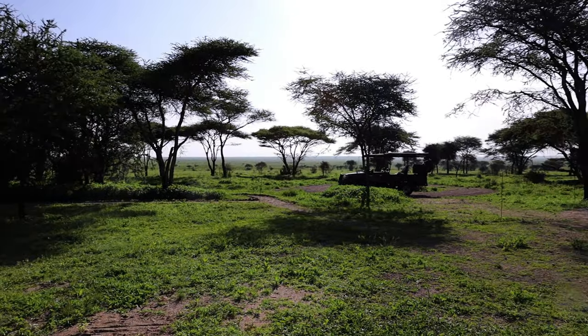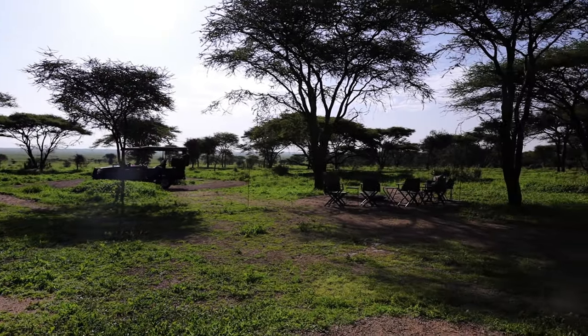So I am currently in Tanzania, in East Africa, in the Serengeti right now. On one side is the plains, on the other side is the woodland. And right in between is the camp that I'm staying at, called Tsonga Migration Camp.